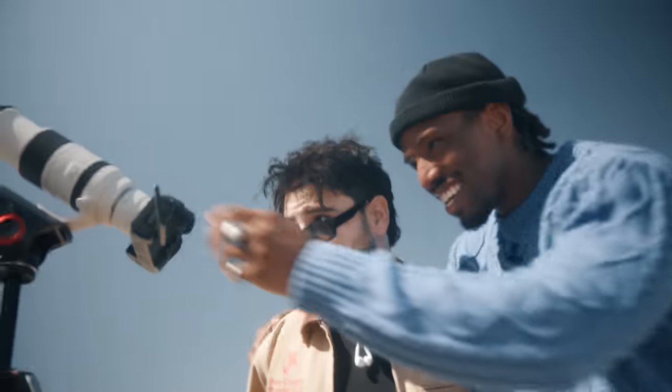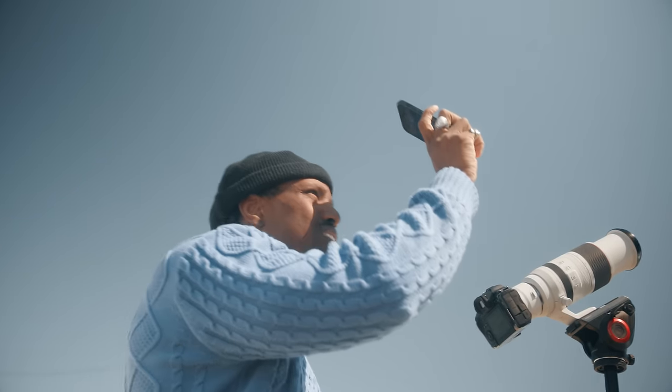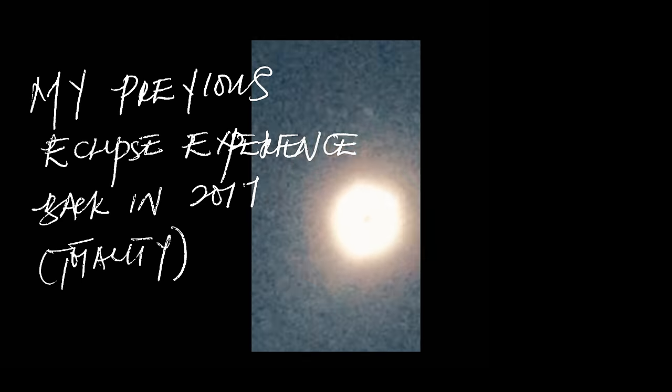I'm going to take you through the entire process of what goes into photographing the solar eclipse, from what lens I bought to what apps I'm using to track the movement of the sun and the moon to how it feels to witness something so trippy and so mind-blowing. It's so cool. Oh, look, holy.